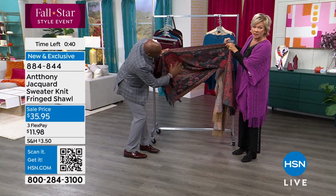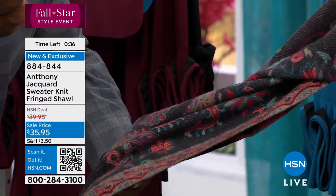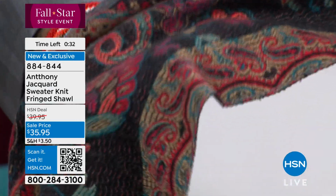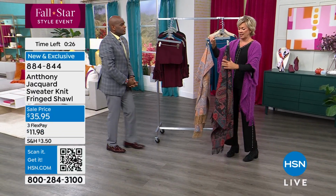Look at the fine detail. The flower looks like it's popping off the scarf. I know. Look at the outline. You will be so floored when you feel this. You get this as a gift, you're going to be the best friend of this person for life. You know what you're going to do? You're probably going to think you're getting it as a gift and then keep it.